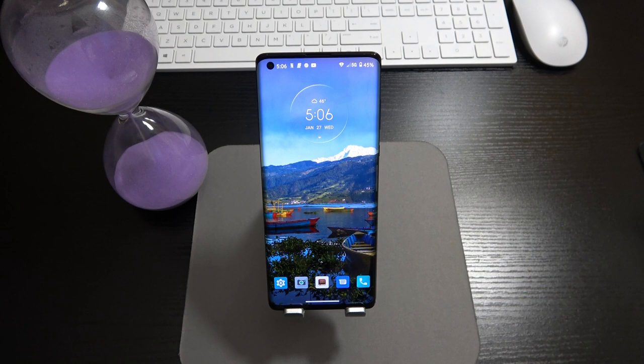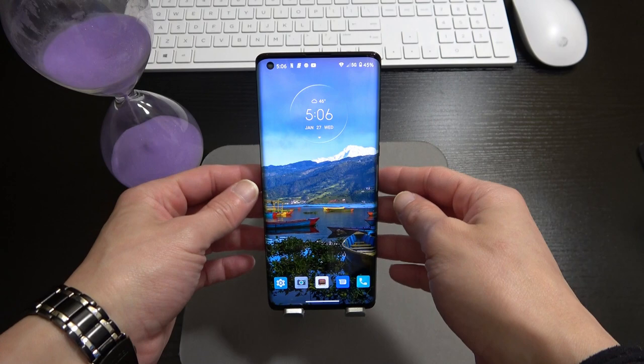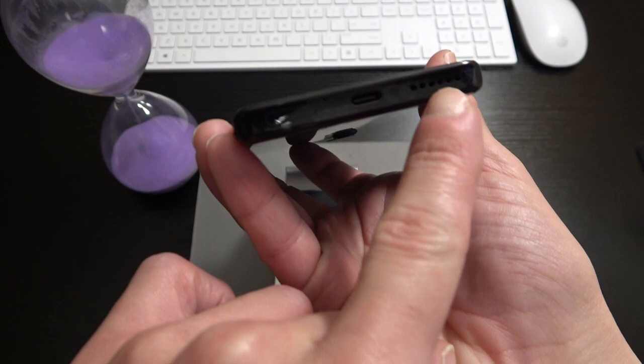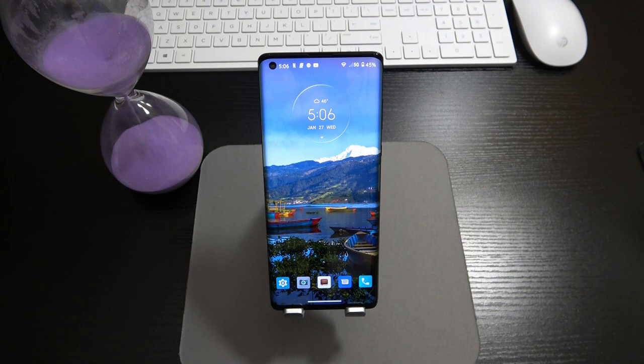Additional features. Some of the marquee things that I love about Motorola is, for one, the dual stereo speakers. Now, Motorola had said that these speakers were the absolute loudest speakers on any smartphone. There's a speaker on the bottom here that's bottom firing, and there's a speaker up top. These speakers rock.